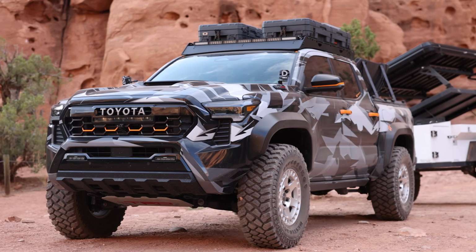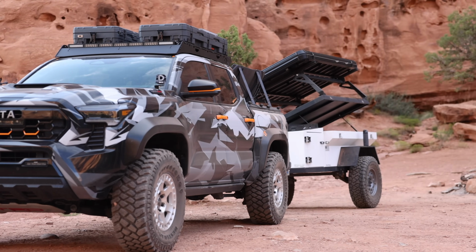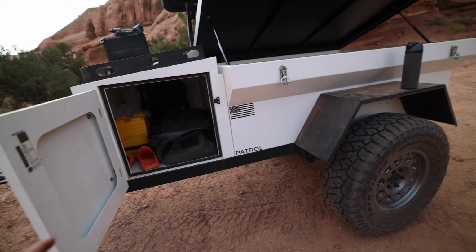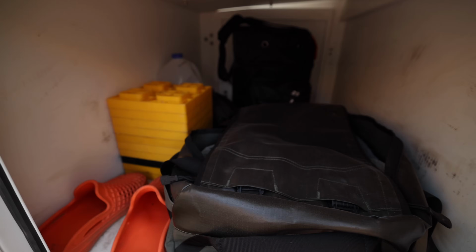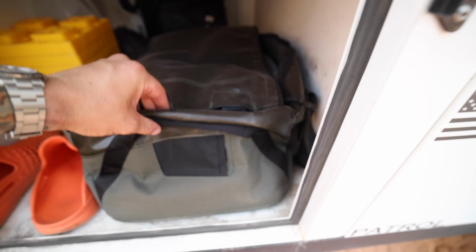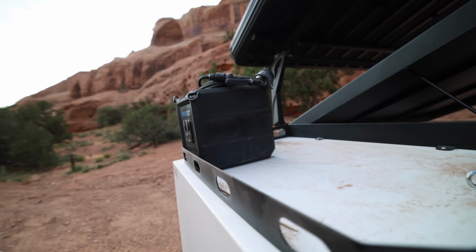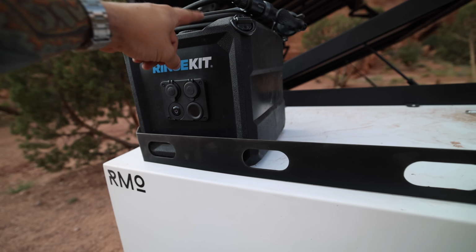This is the Rustic Mountain Overland Patrol XCT, meaning it has a tongue box here. You can get it without this if you want something a little smaller, a little more affordable. And we have absolutely packed this thing out with gear. I got leveling blocks, a propane tank, toiletries. I got a new Vertex duffel bag full of clothing, some extra shoes. I've got a rinse kit, so hopefully I'm going to try to shower with that for the first time.